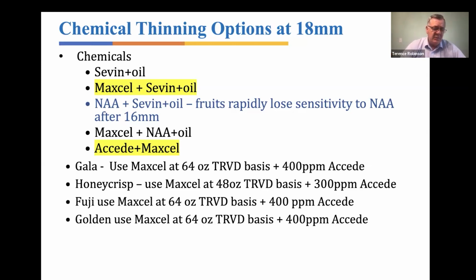So in the cases where you have a Gala block that is still heavy, my suggestion would be full rate of Maxell, which is 64 ounces on a true volume dilute basis, and full rate of Exceed, 400 parts per million. Now for Honeycrisp, we'd like normally to put NAA on, but it doesn't work at this fruit size. They're big. And so the only option, which does work, is a slightly lower dose of Maxell of 48 ounces with a slightly lower dose of Exceed at 300 parts per million.